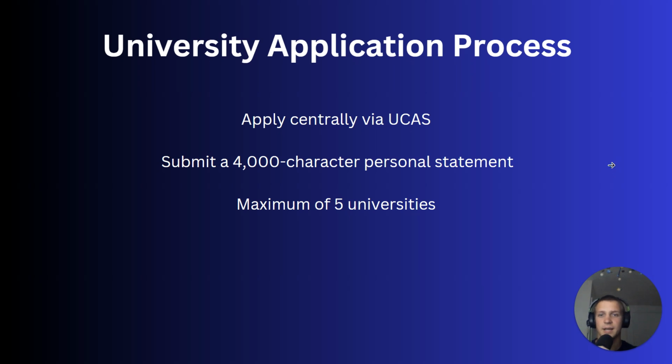So let's talk about the university application process. First of all, this is all done centrally via UCAS. You have to submit your 4,000 character personal statement and you all send it off at once, and it goes to a maximum of 5 universities. So it's a very centralized and specified system that you have to follow. That's what you do for university.